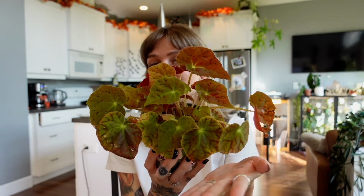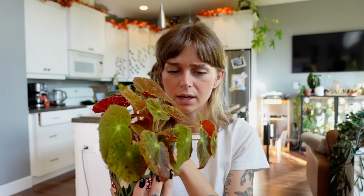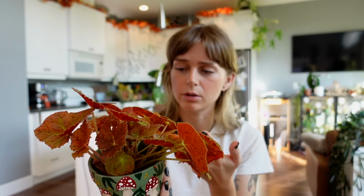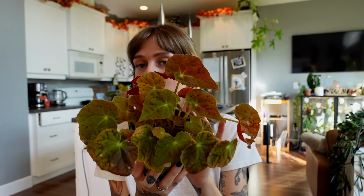She lived outside for the summer. She started out quite small actually, and then I put her outside and she just loved it out there. So now she's super full and bushy. I don't know how big the leaves can actually get on this plant. Is this kind of the size that they stay? Do they get bigger? I'm not really sure. I do have her under grow lights for the winter, so I think I'm gonna start experimenting with giving her a little bit more fertilizer, and I'll see if she gets even bigger leaves, because that would be really cool to see. But yeah, she's just incredible.